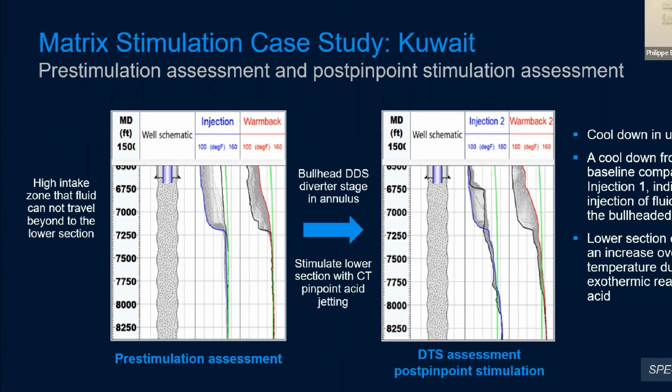After realizing this new challenge, the acid jetting procedure was modified to include the bullheading of a degradable diverter pill down the coiled tubing annulus. This pill was added to bridge the thief zone and further increase the chance of injecting the acid into the tighter intervals in the lower part of the well. A post-jetting distributed temperature survey was done on the right, and it indicated that the thief zone was still predominant, but it also showed that the jetted lower section experienced a cool down consistent with increased injectivity. Next slide.